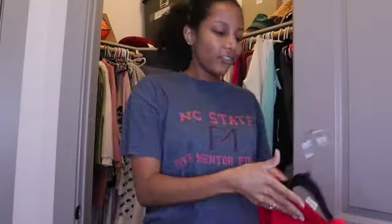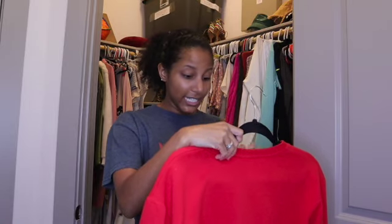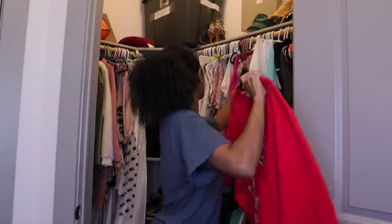Next is this NC State hoodie. Really basic. It's gotten its wear because I wore it a lot in college, but the red color is just a little much for me now. And this is a size small.